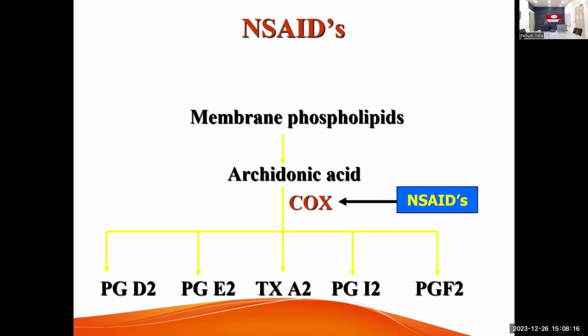And this conversion of arachidonic acid to prostaglandins is with the help of the cyclooxygenase enzyme. What NSAIDs do is that they inhibit the cyclooxygenase enzyme. Prostaglandins sensitize the nerve fibers and result in the transmission of pain impulses. So this prostaglandin synthesis is being inhibited by the NSAIDs. How? The enzyme needed for the conversion of arachidonic acid to prostanoids, that is, cyclooxygenase, is being inhibited by the NSAIDs.